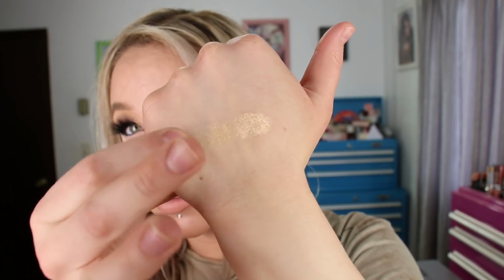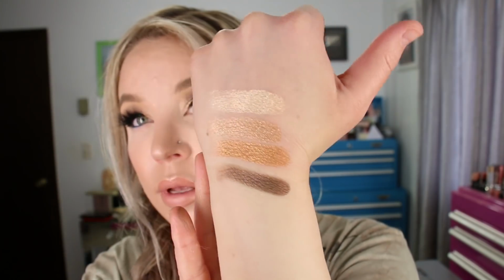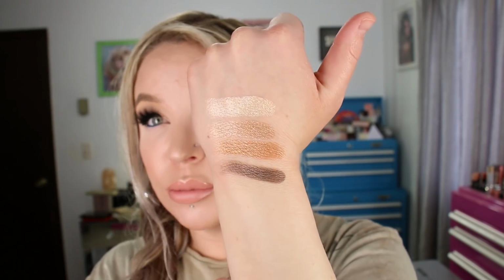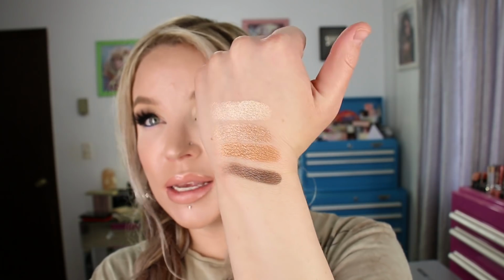After I swatched this and wore this, I was like, yeah, I need Body Heat. But look at how pretty those are. I just can't even with how smooth these shadows feel though. It's just a very, very smooth formula. Being that shimmery, it still feels smoothing, if that makes sense. So that's number 4, Suspicion, from Tom Ford. I think it's so beautiful.